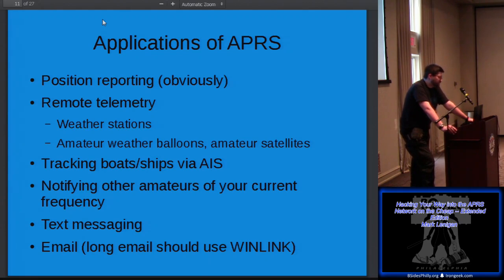And there's a lot of other different ways that you can send the messages back and forth. You can also send email, and there's even a newer client called Yet Another APRS Client that allows you to send email to the amateur WinLink network over APRS. So if you're out of range of a WinLink server, you can hop through a couple different digipeaters and then send your email that way.